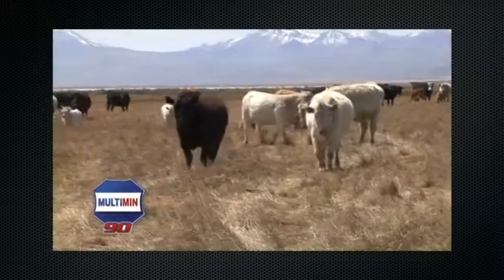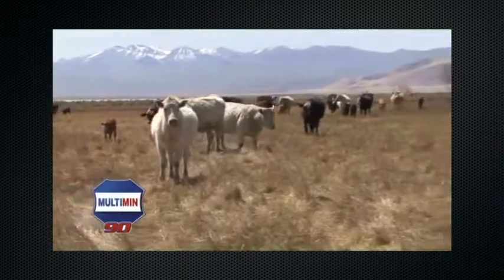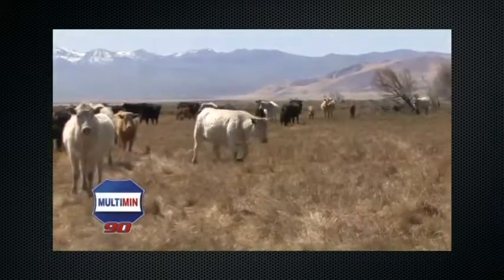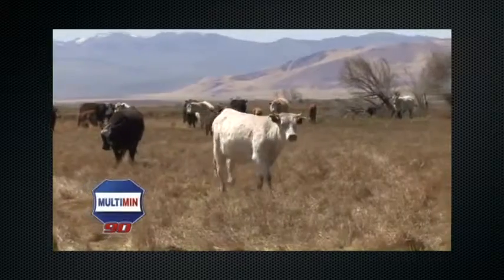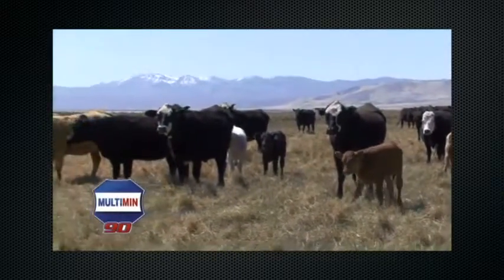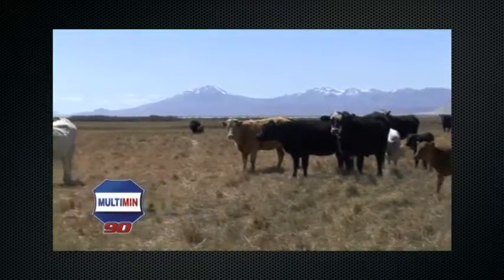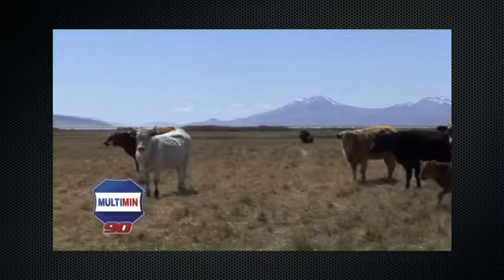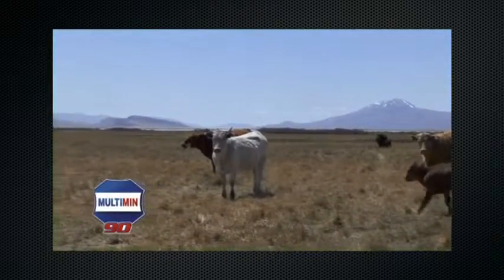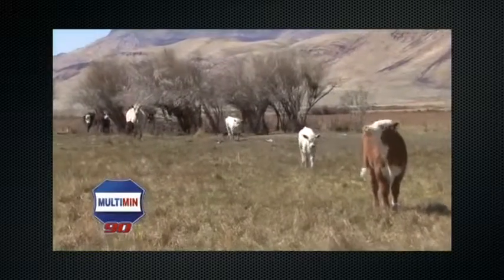We all do a mineral pack. When we first put it out, they'll eat a lot of it, and as they get it built up in their system, they'll back off of it. The Multimin probably gives them an extra boost to get those other trace minerals going. We give the calves a shot of Multimin at branding, and then the calves will be followed up with another dose of Multimin in the fall when we wean. And then in the spring, before we turn out, we'll give the calves another shot.